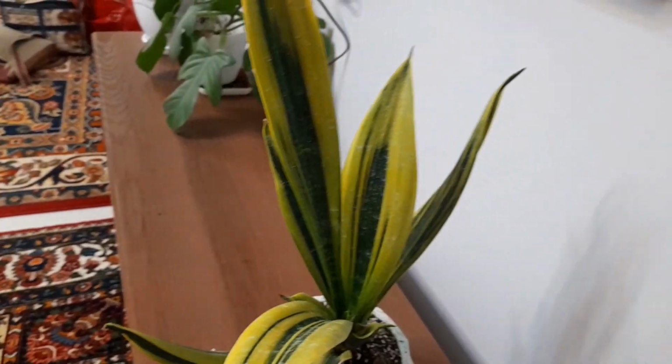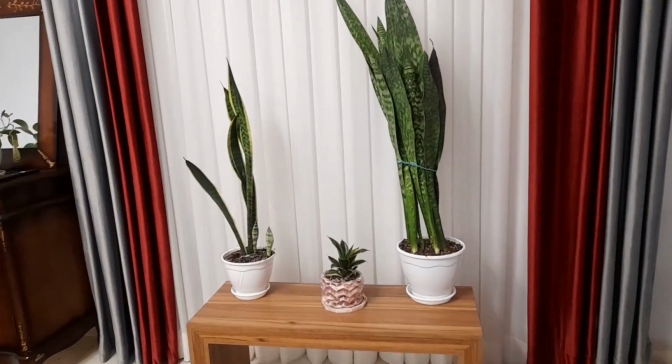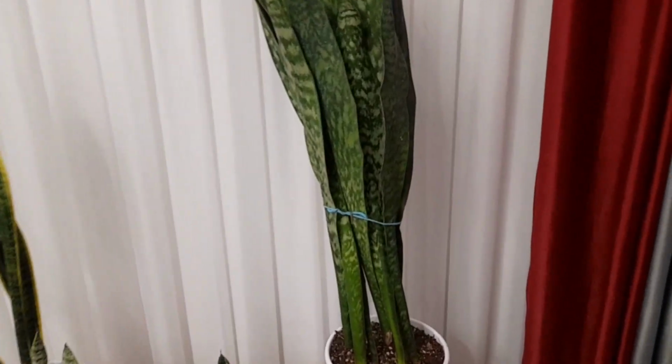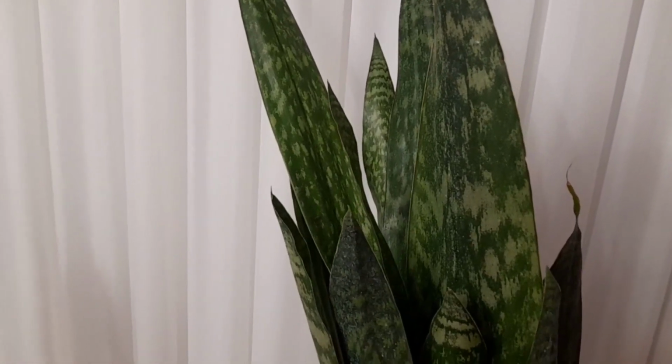Snake plants have therapeutic effects on mental health according to 2018 research. So snake plants can be added to workplaces, schools, and medical facilities as a low-cost and low-risk way to improve these environments.